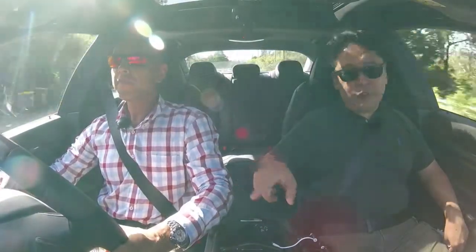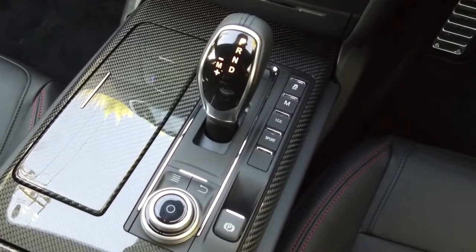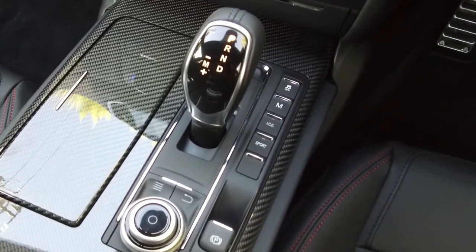I think you're right. When you shove it in sport mode, that's when it really comes alive, doesn't it? Absolutely. And I have to admit, it's the first button I pressed. Not surprising. You can really hear that Ferrari DNA interwoven into the engine and the exhaust note.